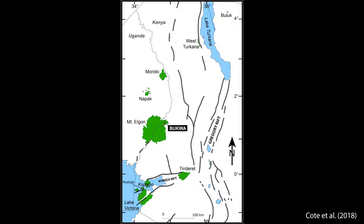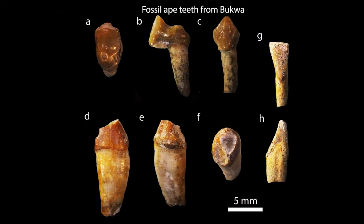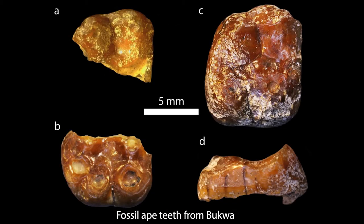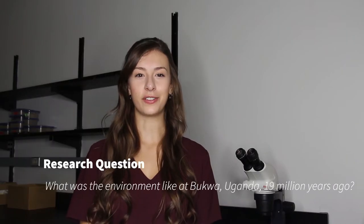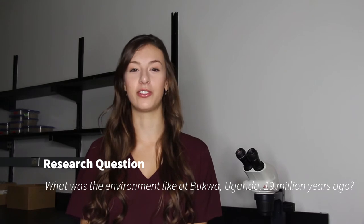The Bukwa site is located on the northeastern side of Mount Elgin, an extinct volcano near the Kenya-Ugandan border. Previously, ape fossils have been found at Bukwa, making it an area of interest for paleoanthropologists. As the early Miocene was a time of diversification for African primates, this site is not only important for primate evolution, but it can also provide insights into our own evolutionary history. With this research, I will attempt to recreate the environment from this site 19 million years ago.